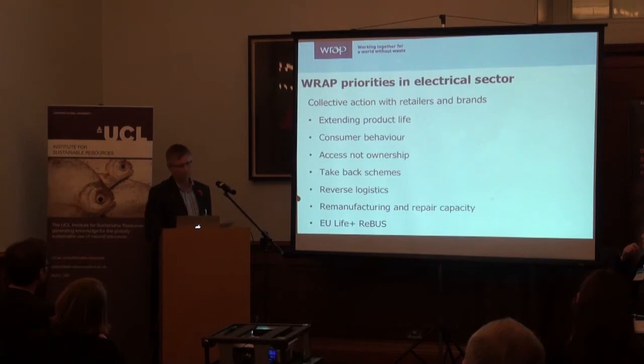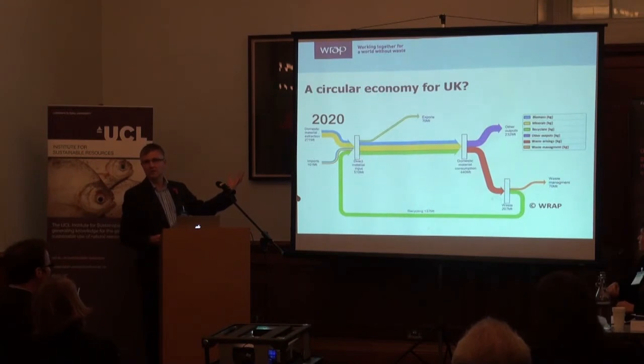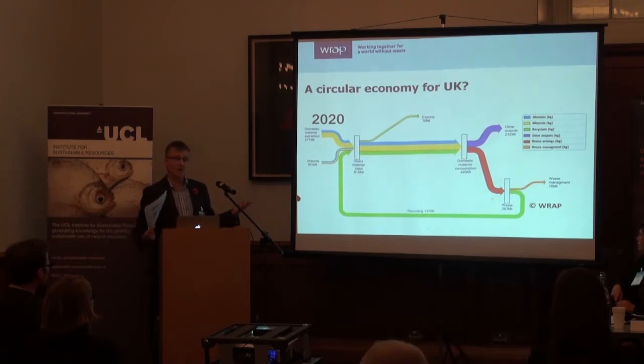So just to finish off, you did ask me a little bit about what the barriers are. Birgit showed something about some targets we have, but in fact we've developed some targets as well. If you look back at the environmental accounts, between 2000 and 2010 the UK economy did get more circular. If you go and have a look at that website, all the information is there. We've done this for 2020, which we've published and talked to the UK government about how we make the economy more circular. That's a lot more circular than it is today.